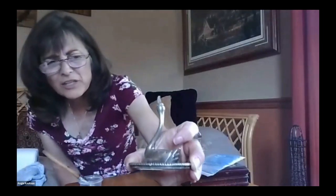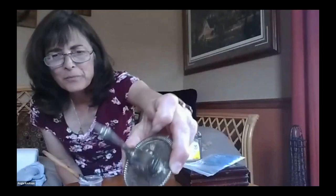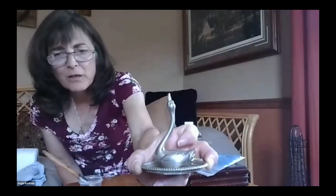All right. And now if you take a look at this, this little guy shined up pretty good. If you look right here in the front compared to the back, you see how grungy that is right back here. And then you look at the front, and you notice I didn't have to leave that on there very long. Okay, I've used it on brass. I have not used it on gold. I don't know if you want to experiment with that, that's fine.